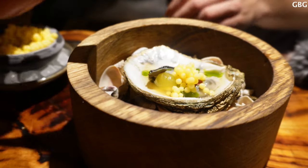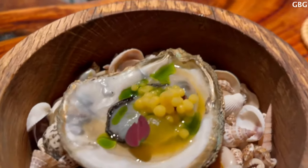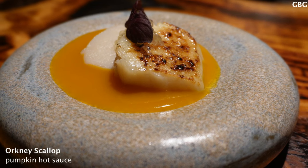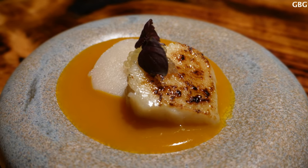You think you should? Not for the red one. Yeah. Next course is the grilled Scottish scallop with pumpkin hot sauce and finger lime and shiso.